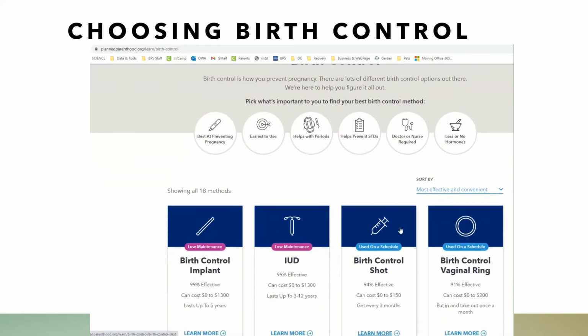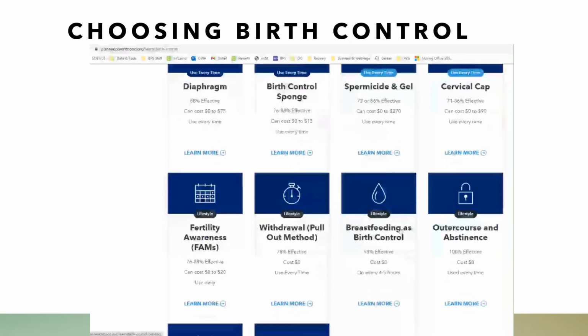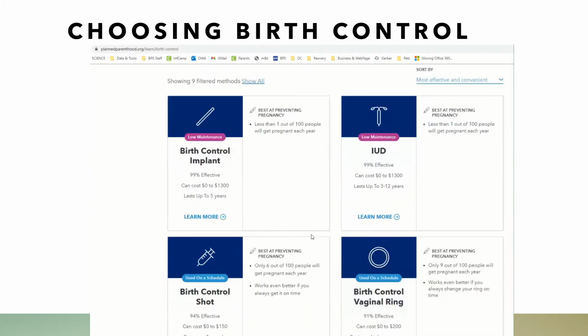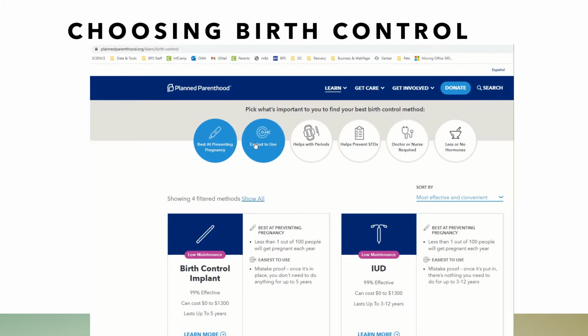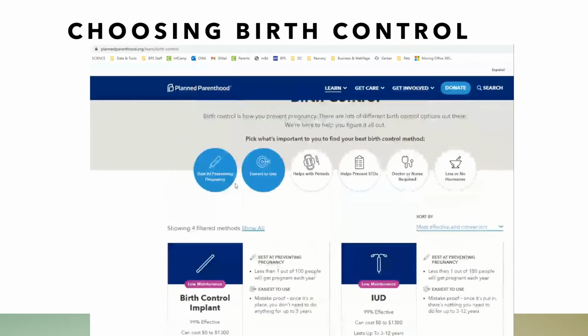You can see here is a huge list of birth control options, and it gives you categories for them. So best at preventing pregnancy. If you click on that, it's going to show you some ways that are best at preventing pregnancy and give you some effectiveness rates. What about if I want the best at preventing pregnancy and easiest to use? Again, you can see what your options are.